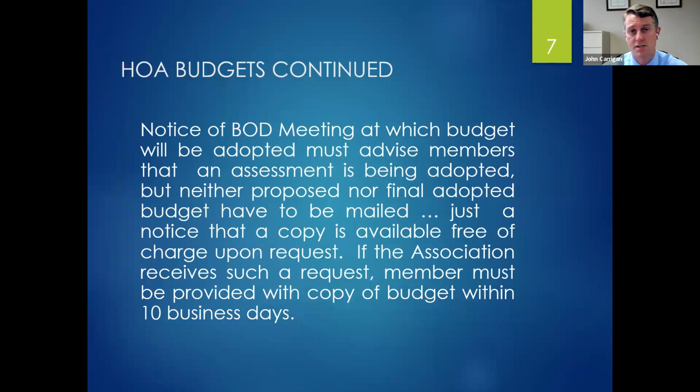A Q&A session will take place between the board, the management company, and the members so that everybody can understand why certain expenditures are on there, why items went up, why items went down, and ultimately what the assessment will be on a per unit basis. So that should be provided to the members.